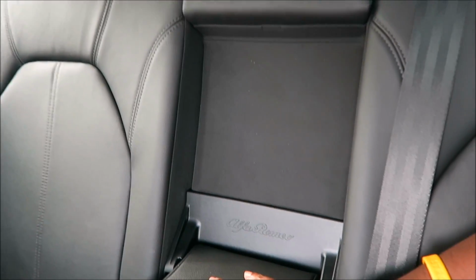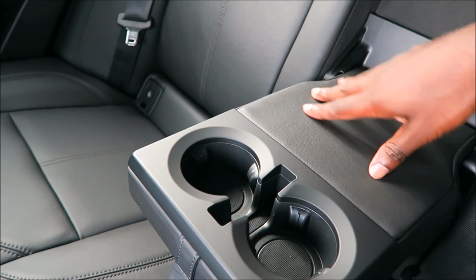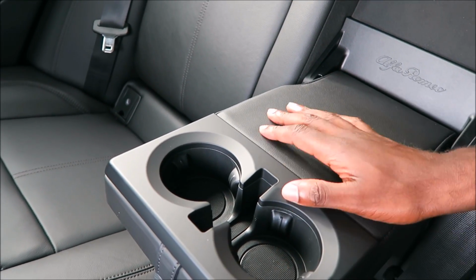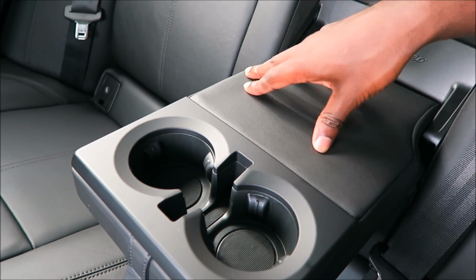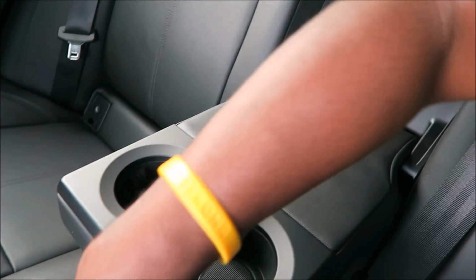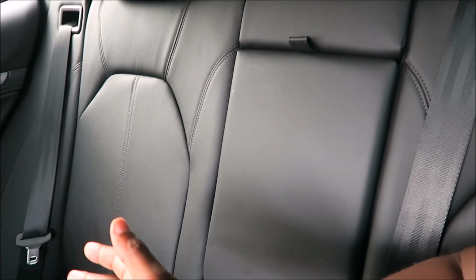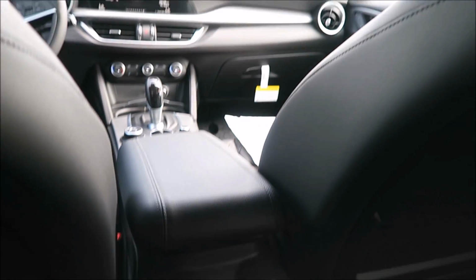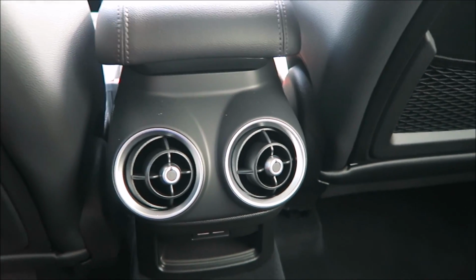You also do have your center console here, where you'll have your cup holders, but that's pretty much it. I know on the Levante, I believe it has an extra compartment here where you can open up and store extra items. This just has a cup holder here. I'm just trying to tell you things I know from being in a Levante, so you get a little bit of a comparison. I might have to do a full video on that with them side by side.